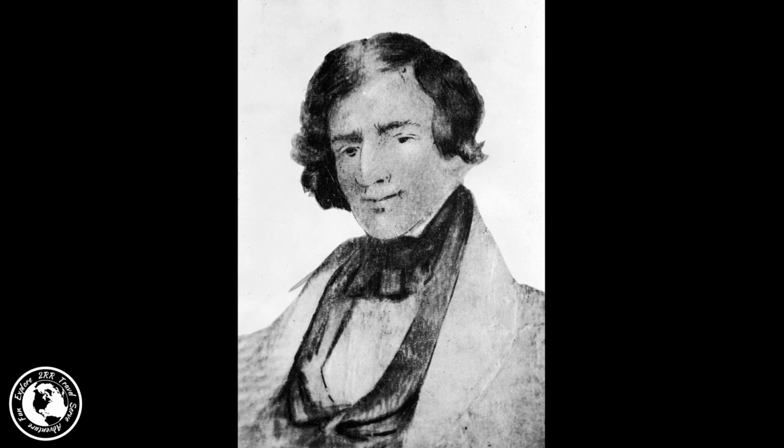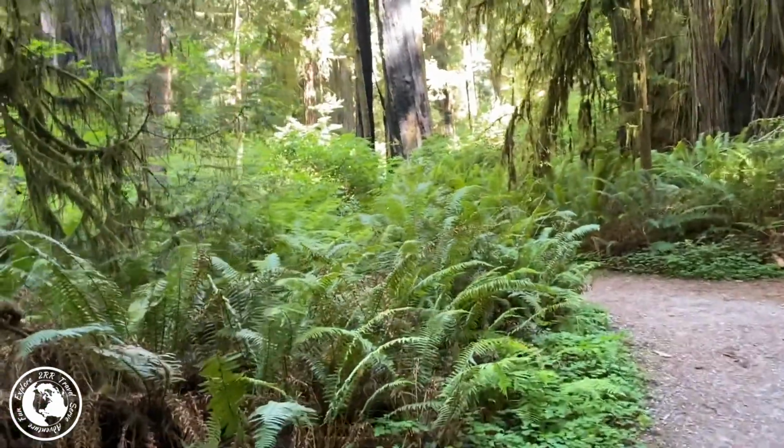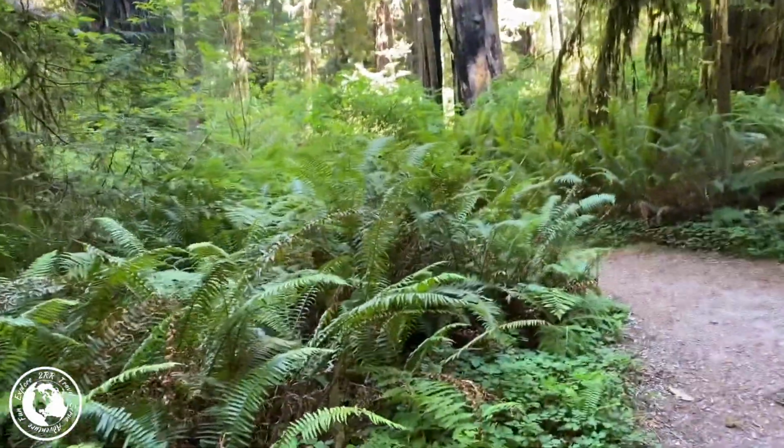He was almost forgotten until some of his writings were brought to light in 1912, and in 1929, this area of the Redwoods was named after him.